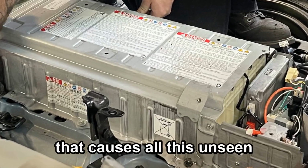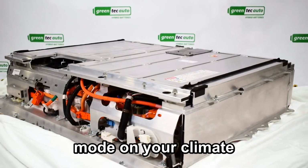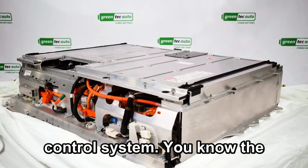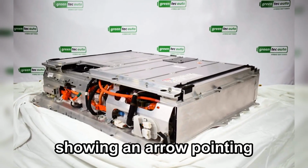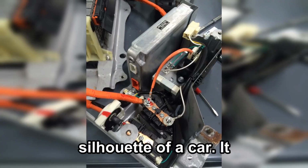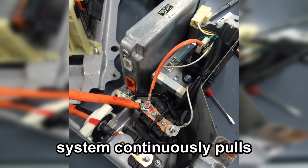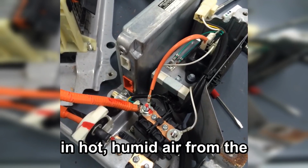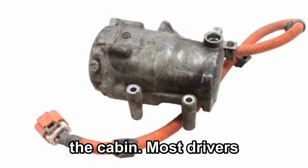The setting that causes all this unseen damage is the fresh air intake mode on your climate control system. You know the button I'm talking about, the one with the little icon showing an arrow pointing from the outside into the silhouette of a car. It dictates whether your air conditioning system continuously pulls in hot, humid air from the environment, or recirculates the already cooled air inside the cabin.